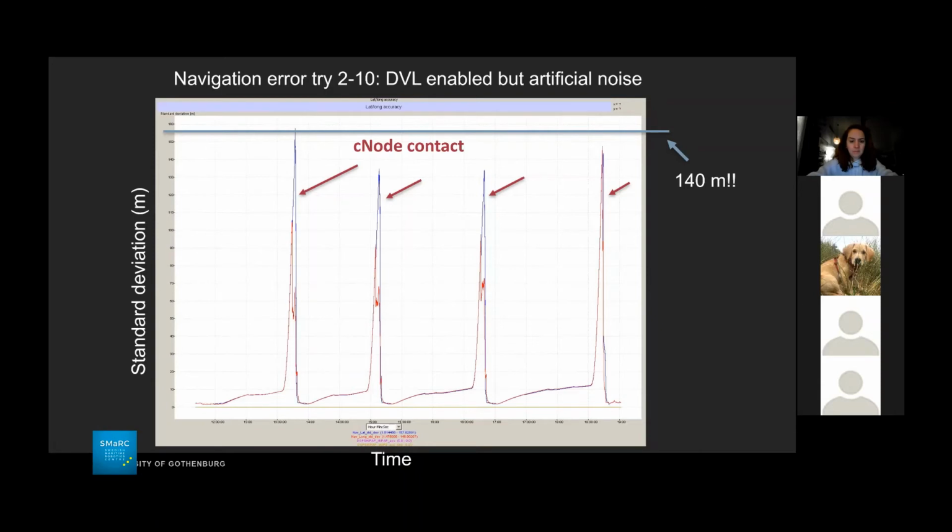And it was very hard to find. This is a safety precaution because we have an upward-looking DVL, and you don't want that to lock on the water surface, because then it can be horribly lost. So Kongsberg had programmed artificial noise into the upward-looking DVL, and it never functioned. But after all these tests, we finally figured out how to lower that noise, and these are the results that we got after lowering the noise.